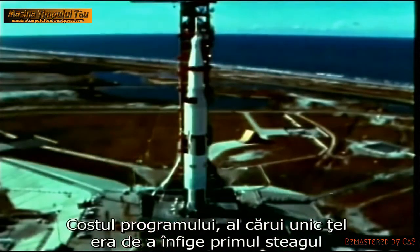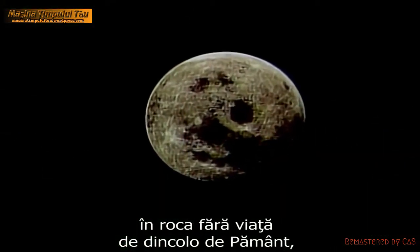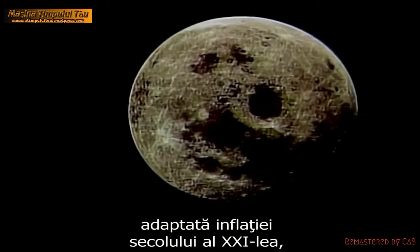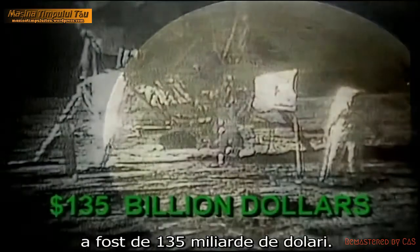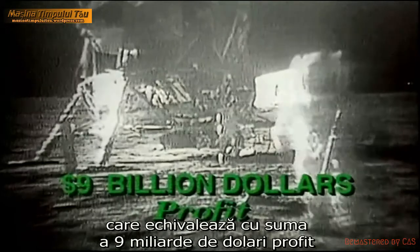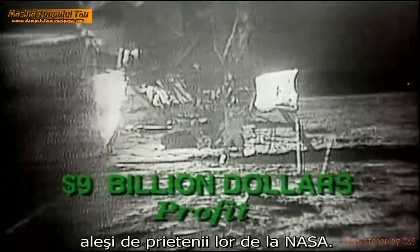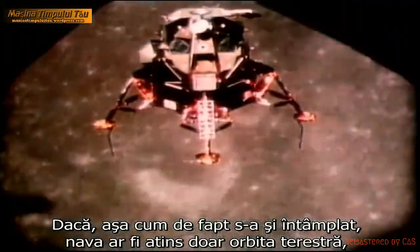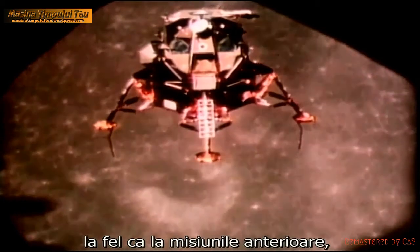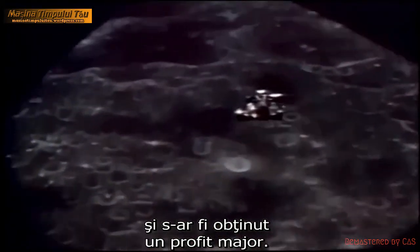The cost of the program, whose sole goal was to be the first to plant a flag on the lifeless rock just outside the Earth, if adjusted for inflation to the 21st century, was $135 billion. With a profit margin of just 7%, this would be equal to over $9 billion profit going to the privileged contractors chosen by their friends at NASA. If the machinery was in fact only achieving Earth orbit, as other earlier missions had already done, then the completion and functionality of the other components would not have been as important, and even more profit would have been made.